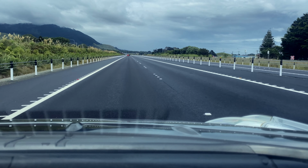Down here, I saw a boat on a trailer being loaded on a truck. That was an unusual thing. I guess somebody was towing their boat and they had a problem with their trailer.